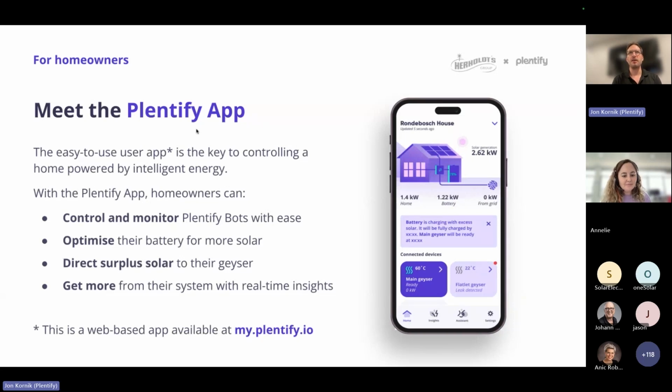It's a very easy to use app that essentially allows you to do 4 key things. You can control and monitor all your Plentify bots with ease. You can optimize your battery for more solar. You can direct any extra solar which exists directly to your geyser to avoid that from being wasted. And you can get more from your system with real-time insights and advice on how to continue improving the system.